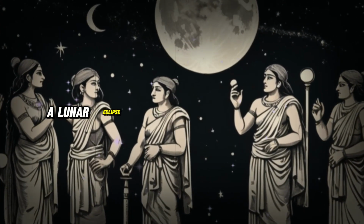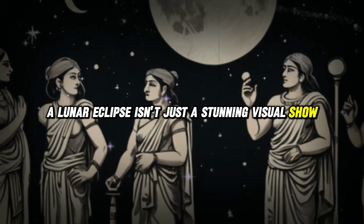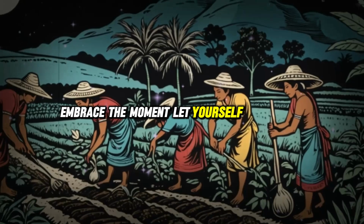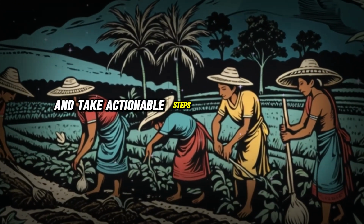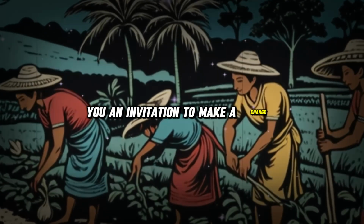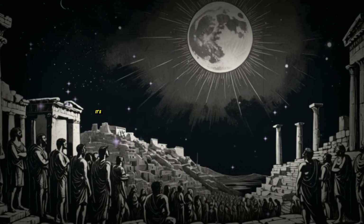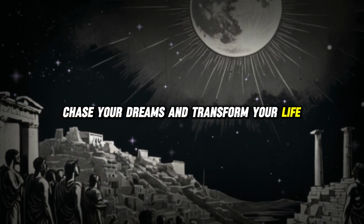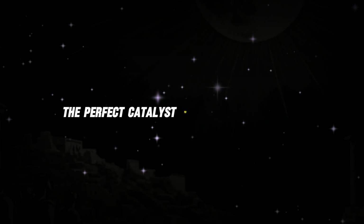Ultimately, a lunar eclipse isn't just a stunning visual show. It's a powerful opportunity for personal growth. Embrace the moment, let yourself be inspired, and take actionable steps toward the life you envision. The universe is sending you an invitation to make a change. So, will you answer the call? It's time to leap into the unknown, chase your dreams, and transform your life. The eclipse might be the perfect catalyst to ignite your journey.